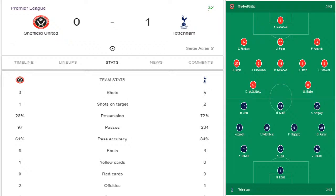Good play again. Down that right-hand side. A lot has gone down Tottenham's right-hand side. And again, it's Aurier overlapping, getting a ball into Harry Kane, but his first touch just let him down, which is unusual for him, and he ends up committing a foul. Coming up to 32 minutes played. Sheffield United 0, Tottenham 1.